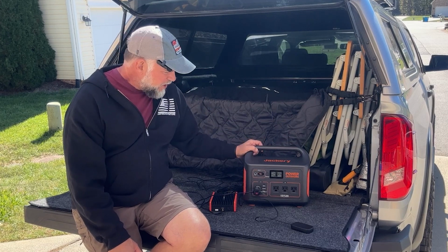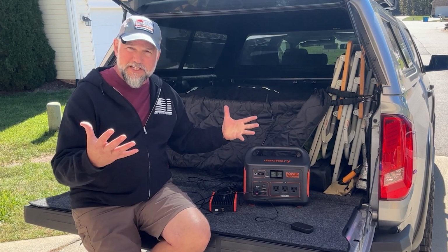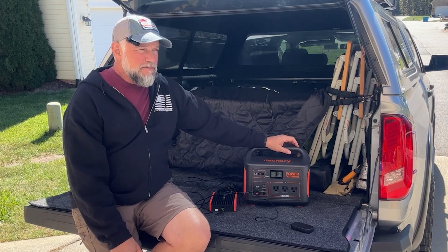I bought it about 4 years ago for camping. It charges pretty quick with a solar panel if it's sunny out. If it's cloudy, it's pretty slow. I think the first day after the storm it was cloudy.